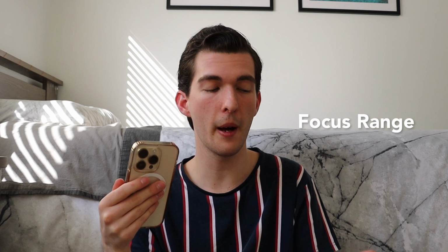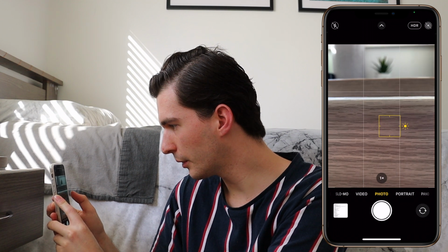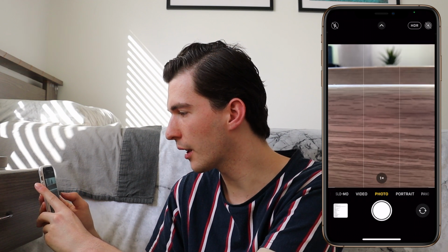Another thing is that the focus range is further back. So if I take a photo, let me just screen record this on my iPhone XS. Okay, so I'm going to open the camera and try to take a photo of my bedside table. You can't see it. This is my bedside table. But if I go, before it starts to go out of focus, it's about there. Yeah, before it goes out of focus, it's about that much of a distance, right? Before the desk goes out of focus. So if I go too close to it, it will be out of focus, right?